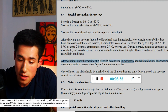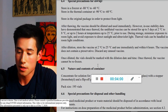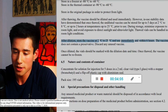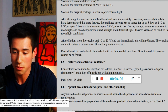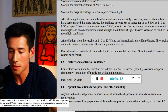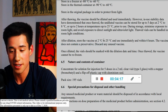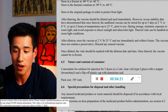Okay. After dilution, store the vaccine and use immediately within 6 hours. Okay, so before you dilute it, it only lasts 2 hours. The powder itself only lasts 2 hours at room temperature. But after you dilute it, it looks like it lasts 6 hours at room temperature. That's what I gather from this. Either way, it doesn't last very long. You've got to keep it at freezer temperature if you want it to last for longer than a second.